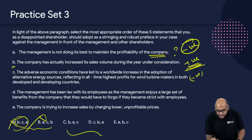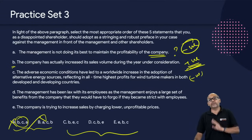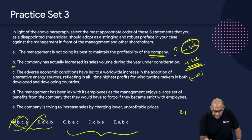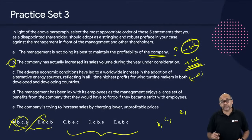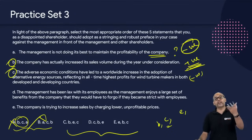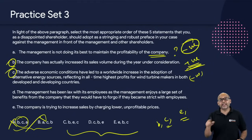Then look at the other three. All the three have the same three letters. What are the three letters? E, C, B. B, C, E. Let's read the other two. Now B we already read. It's a positive point. Keep in mind. What is C? C we already read. We are saying that everywhere things are increasing, you are not increasing. Fine. What about E? Let's read E.